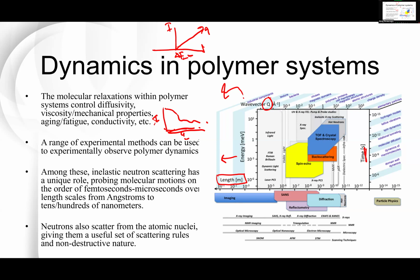And then I tend to transform the intensity itself into something called the dynamic susceptibility. I won't do that for all of these, but one of them I did for particular reasons of combination with other methods. So the other thing is to recognize that, inside this experimental space, there are many techniques overlapping, but there's sort of a unique role for neutrons in the middle there.